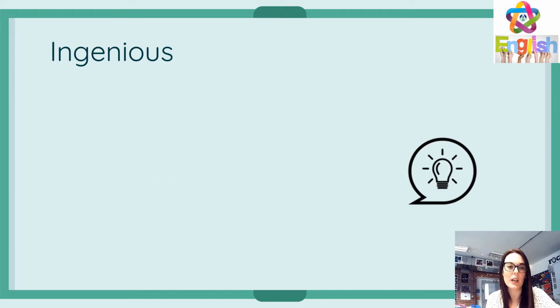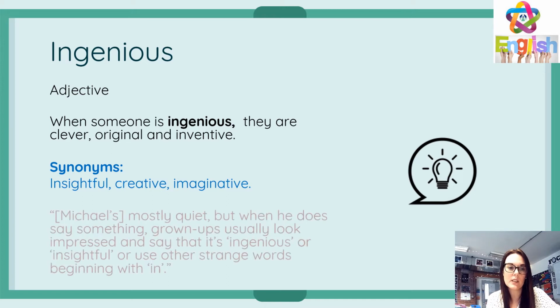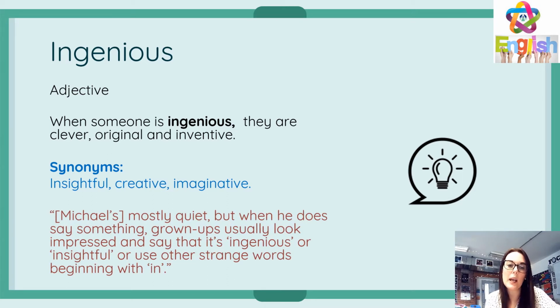Ingenious, this is a really good word, one of my favourites. It's an adjective. When someone is ingenious, they are clever, original and inventive. Synonyms for ingenious are insightful, creative, imaginative. Michael's mostly quiet, but when he does say something, grown-ups usually look impressed and say that it's ingenious or insightful. They use other strange words beginning with in.